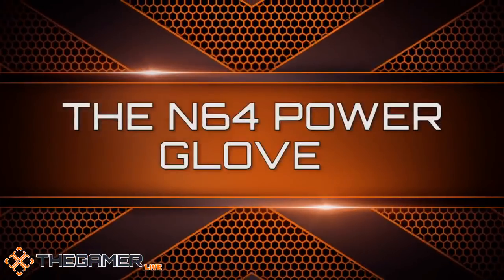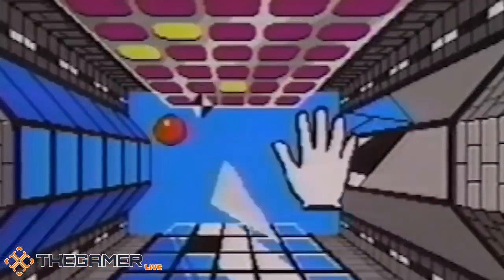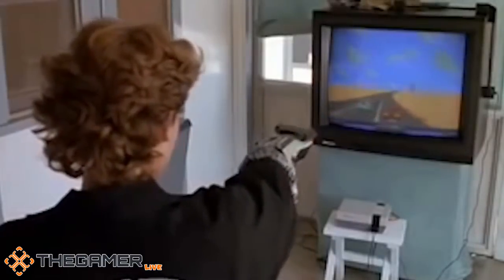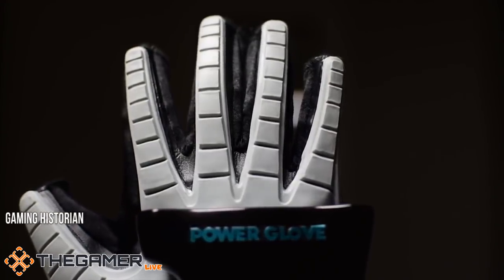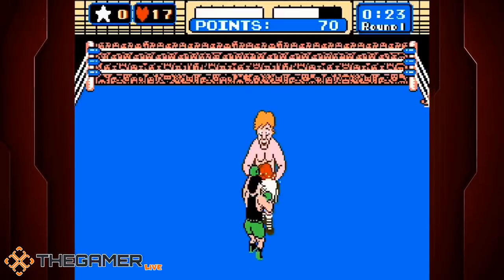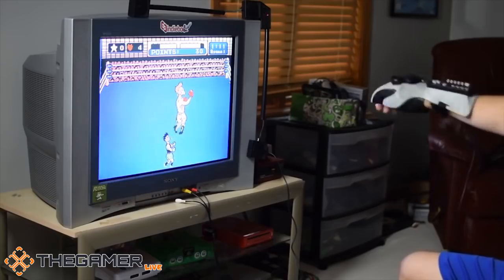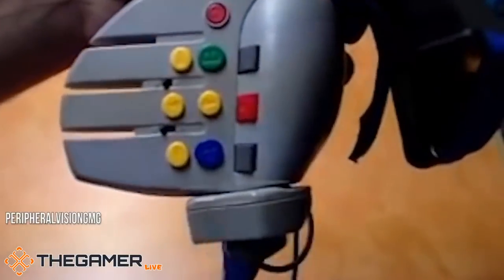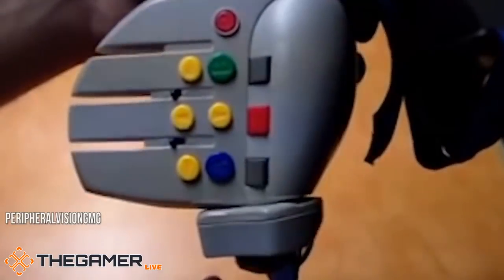The N64 Power Glove. Everyone has heard of the original Nintendo Power Glove. It received a massive marketing campaign, was featured in the video game film The Wizard, and was wanted by pretty much every kid who owned the original NES console. Ultimately, the controller was a bust, and ended up being more about its crazy design than actually having the ability to play correctly.